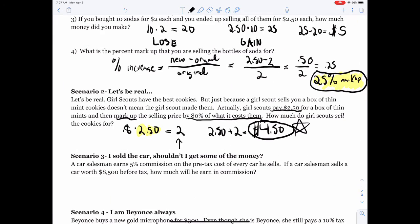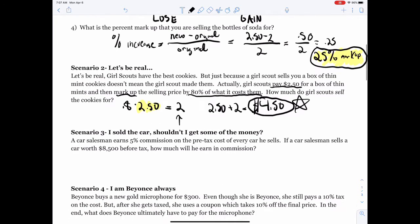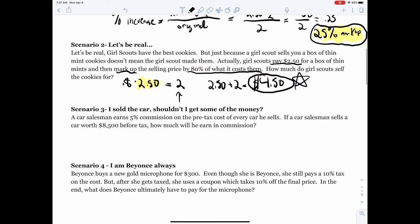Side question challenge: how much would they profit on each box? That'd be $2, not $4.50.